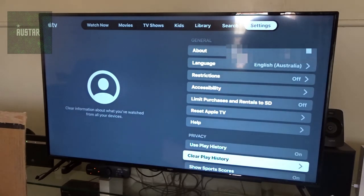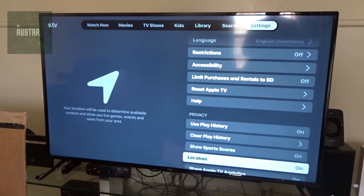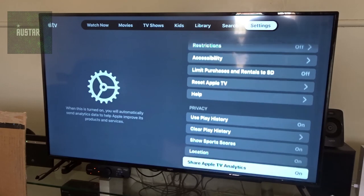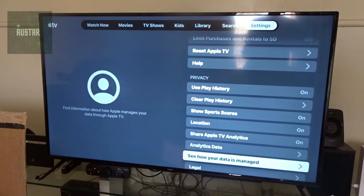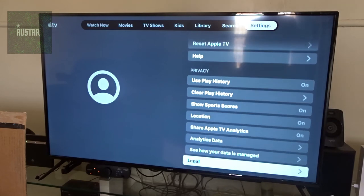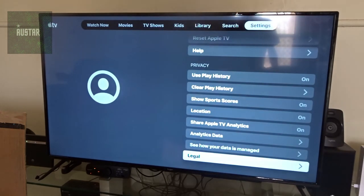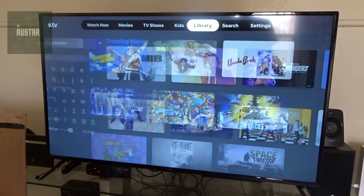Yeah, you can clear your history, but I would not recommend doing that because when you do, that's going to reset it on everything. So I definitely wouldn't recommend doing that. Keep location on, and you can send data to Apple if you want to. You can look at their legal agreement, and there's actually not much you can really do over in the settings option. There's no autoplay, nothing like that.